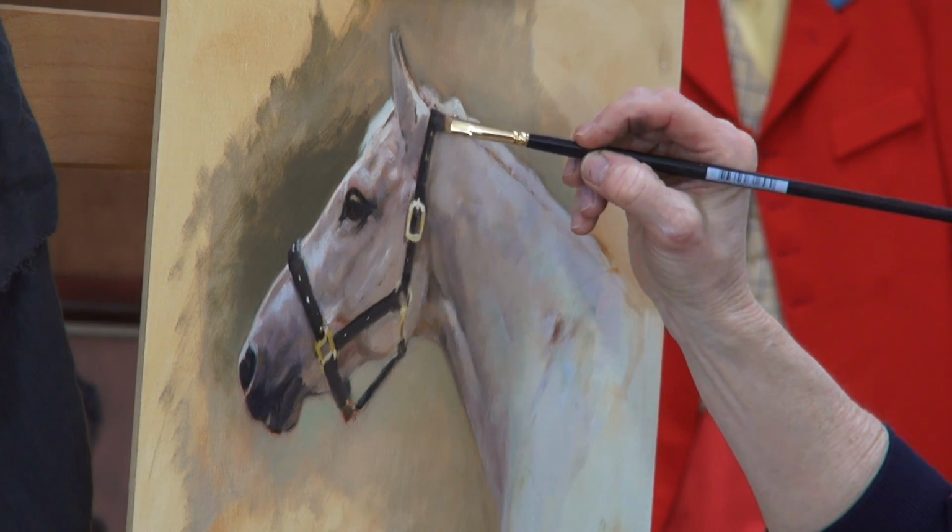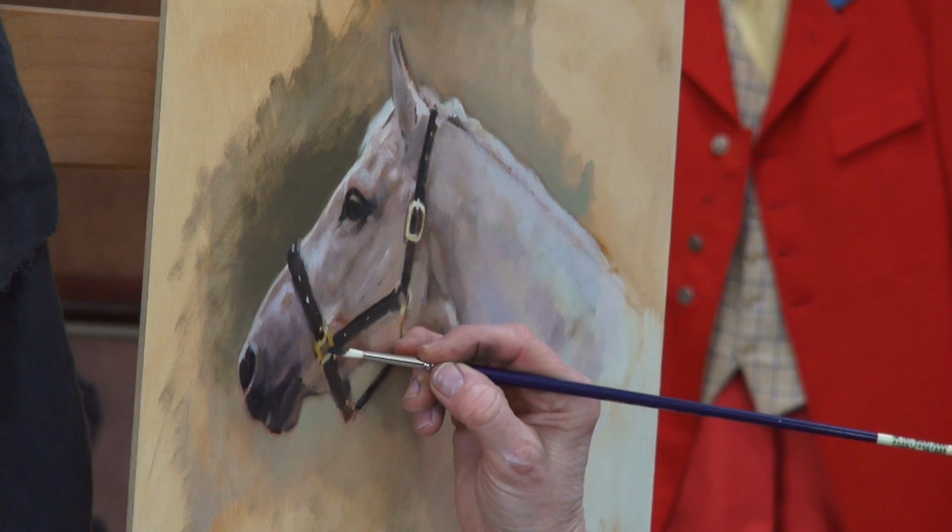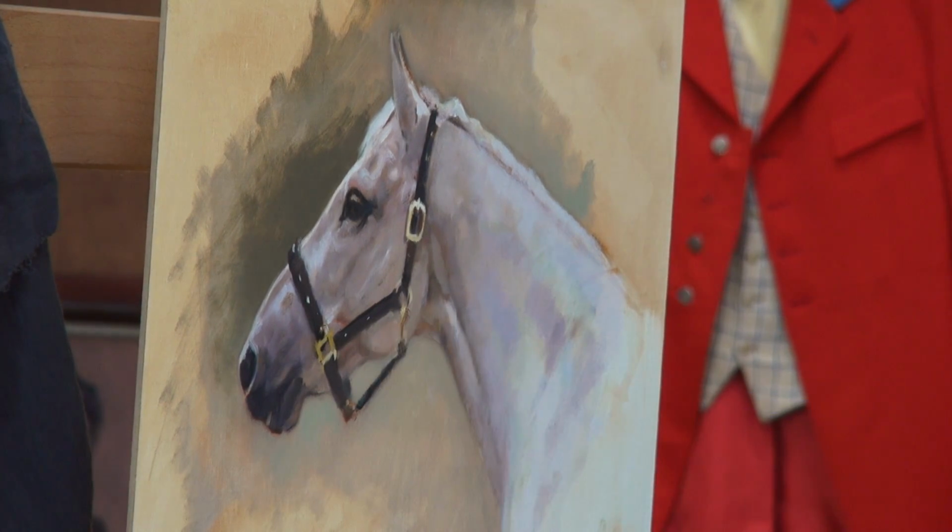As you keep working, you see more. You do see things. I'm just going to put a little dark in here. Voila. Cast shadow, and I think we're okay.